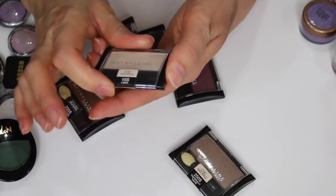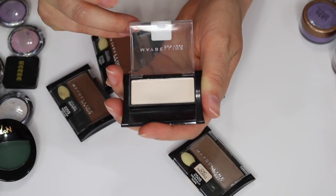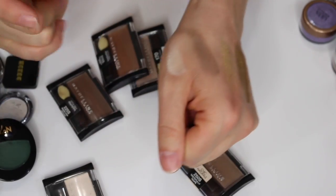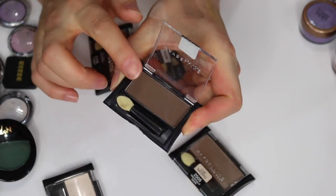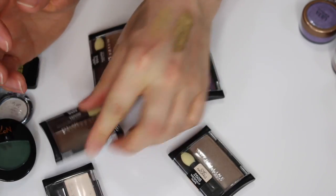This one is Linen. I used to use this as a brow bone color. I wanted to use it up last year in my makeup use up, but I never got around to it. So that one is going by. This is Made for Mocha. This one actually has a really nice texture and it's just a nice matte deep brown.